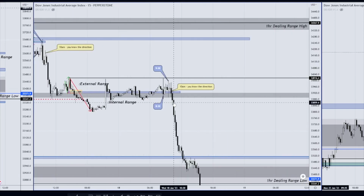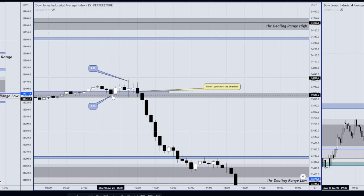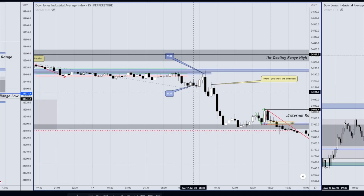And then this is Wednesday, so you can see we formed our external range, internal range. Now price came back up into the external range. 8:30 comes along, we have this low, and we have a high at 9:30. 10:30 comes along, price breaks, and then comes back up, and then drops like a lead balloon. That was the Wednesday. The Tuesday, really nice example here. That high, low, high, high, break structure on the 15-minute retracement. So it's a break and retest around the 8:30 to 10 o'clock. That's what I'm looking for. The break and retest.